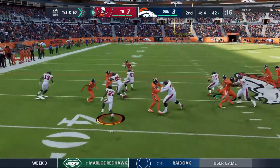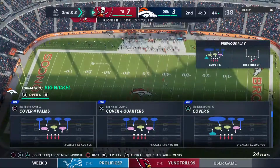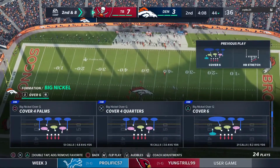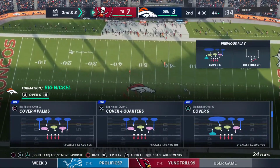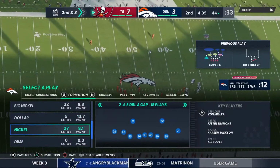They'll run it with Jones. And very little daylight there. He'll get a couple up to the 44. Brought down by... Oh, that's a real nice job there by the defensive front. They just engaged and held their ground. But how about the guy who made the play?